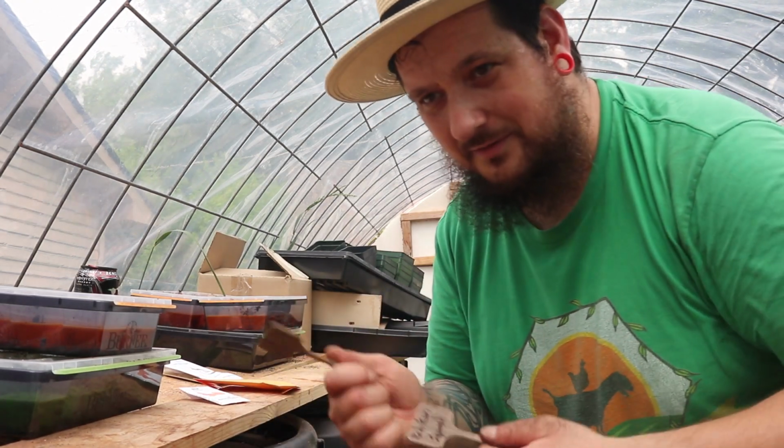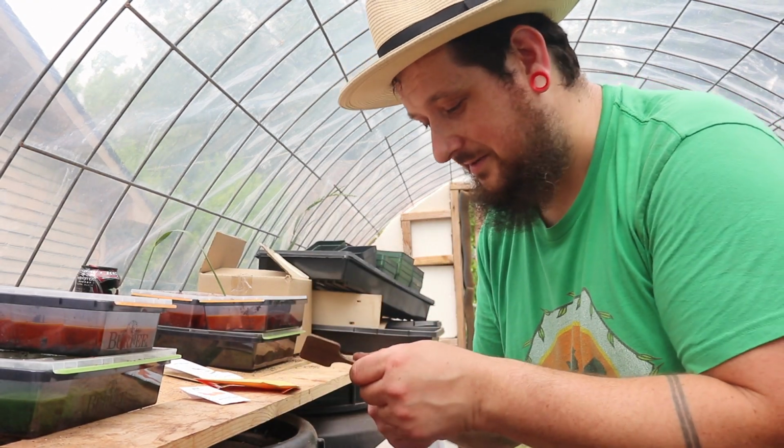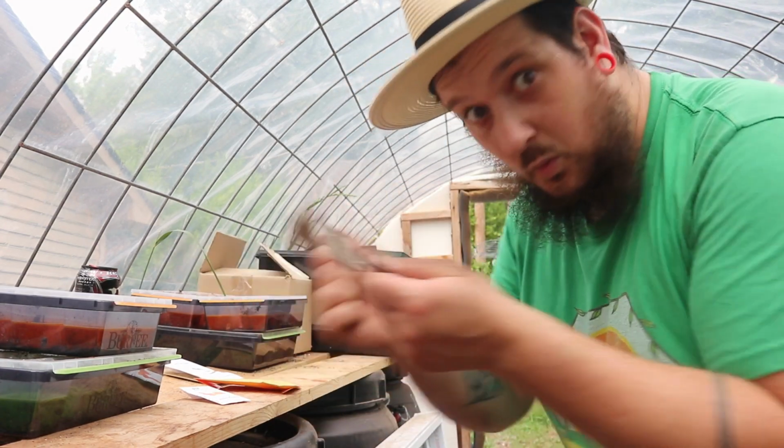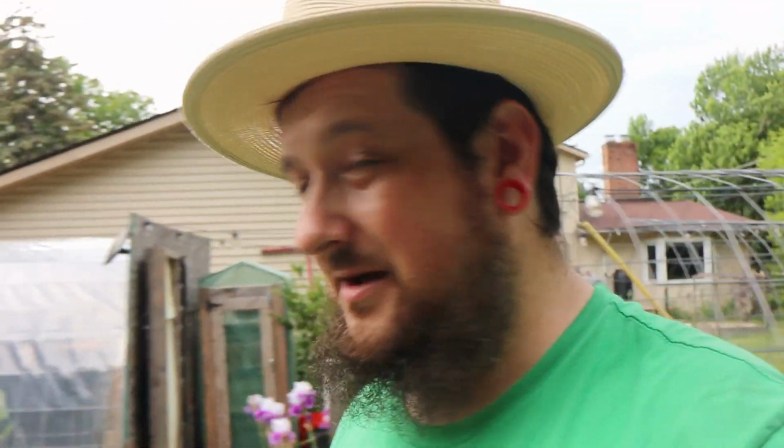Trying to just go out there with hands full of seeds because I don't know when that rain's gonna come. I don't want to get a bunch of seed packs wet. So now it's like, okay, which one is which? Which one is which?